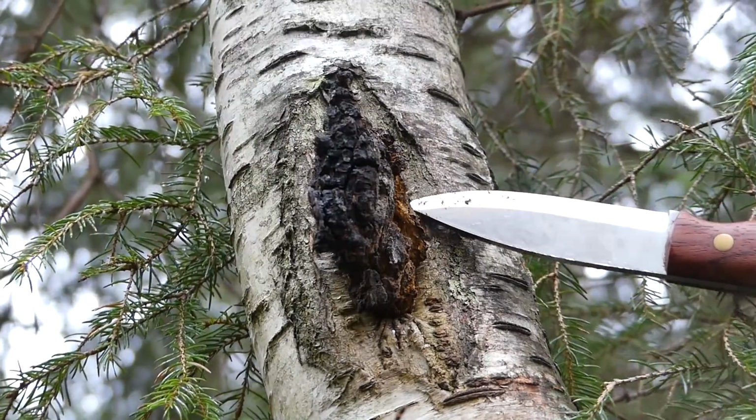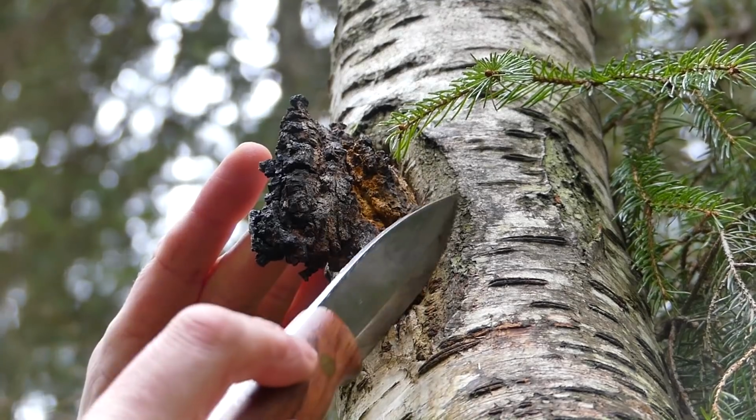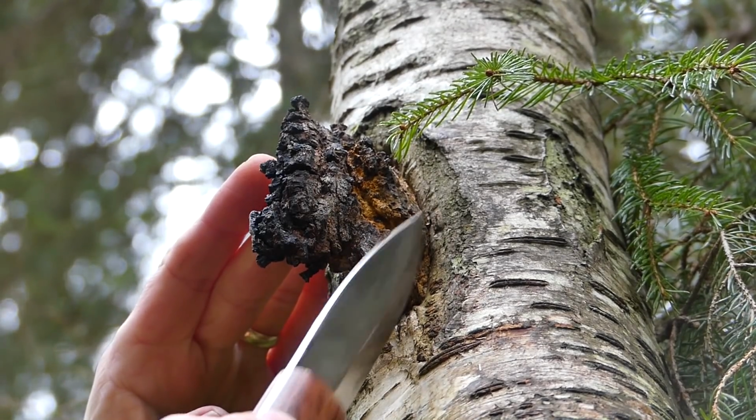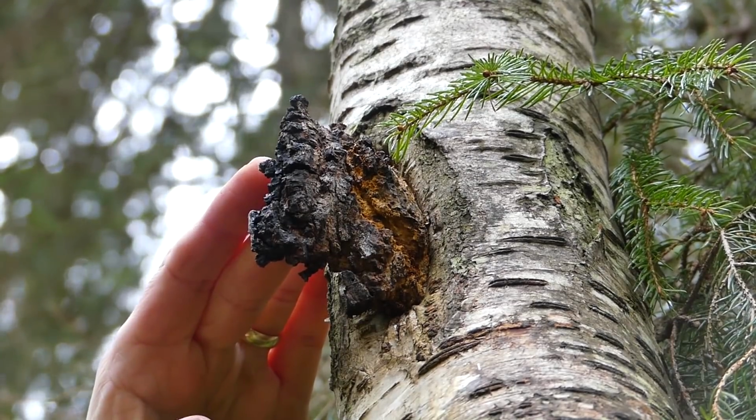I'll just bring the camera around here and you can see how it is very orange on this side. Here's the back side of it from where we started off, and you can see the orange of the inner layer contrasting with the black crusty outer layer. Now we're going to cut it off.